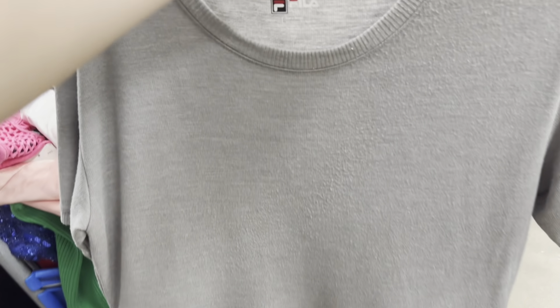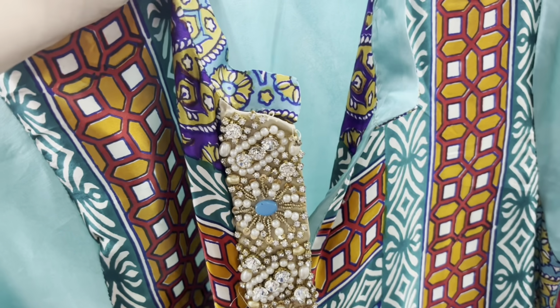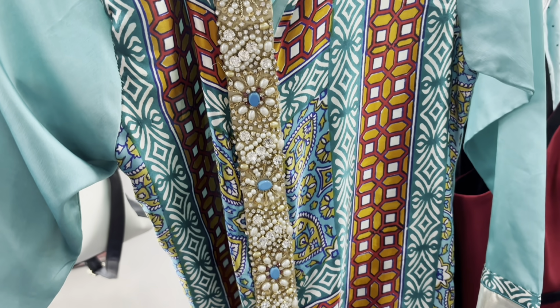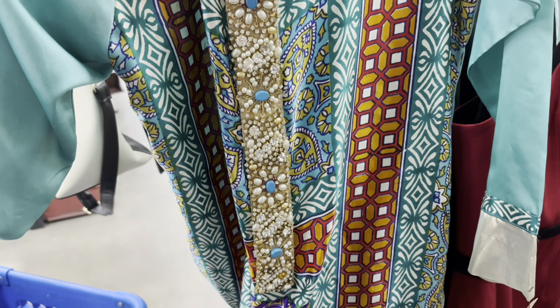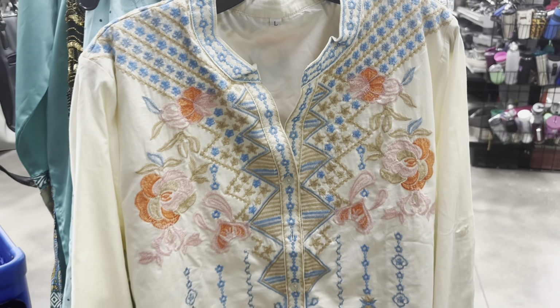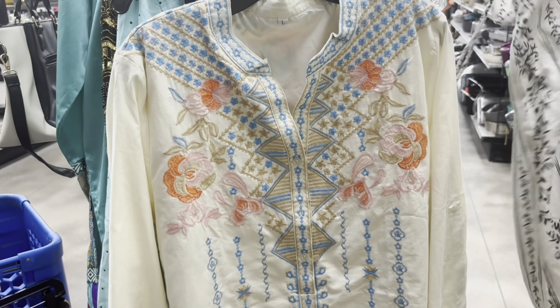Here was another cute item that I didn't really need, so I didn't pick it up. And then this, I loved these patterns together, and I love that beading, so wanted to shout it out. And I love the embroidery on this one, but it was far too small for me, unfortunately. Otherwise, I would have tried this on.